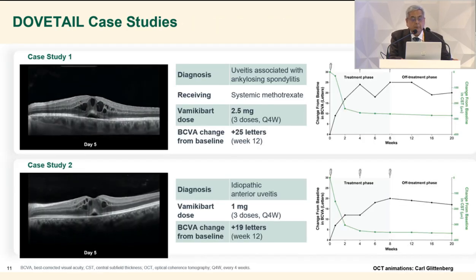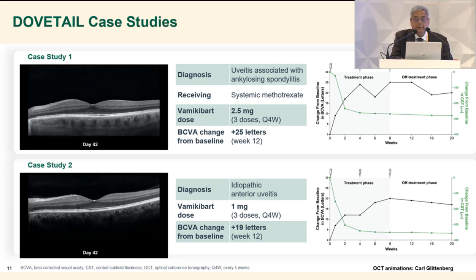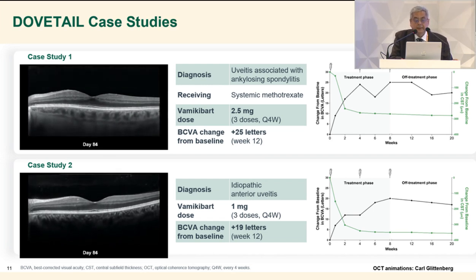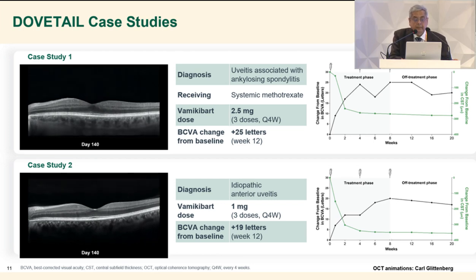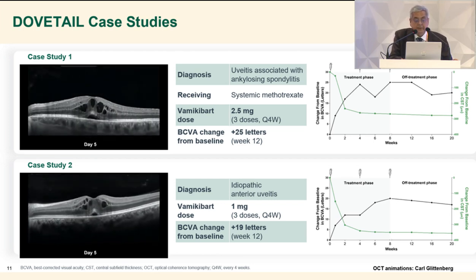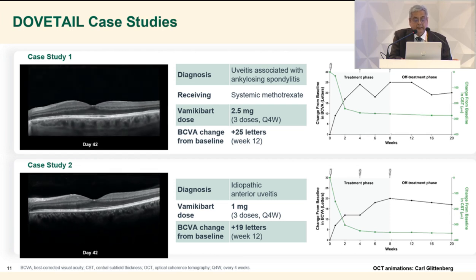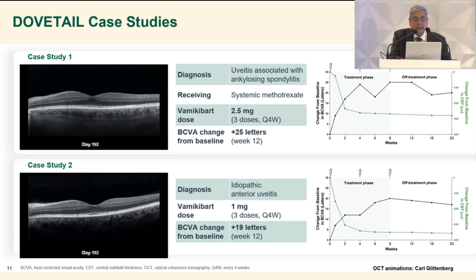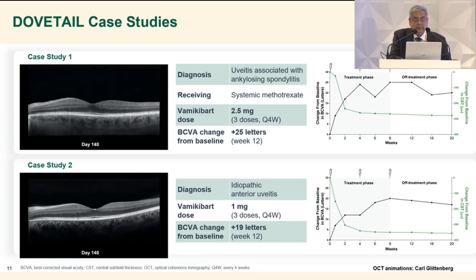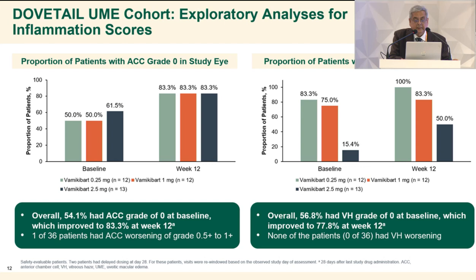I have just given 2 examples. The first is uveitis associated with ankylosing spondylitis. The patient was receiving systemic methotrexate. Vamikibart 2.5 milligram was given. BCVA change from baseline was 25 letters. The second case is an idiopathic anterior uveitis. Vamikibart dose was 1 milligram. 3 doses were given. BCVA changes of 19 letters were seen.